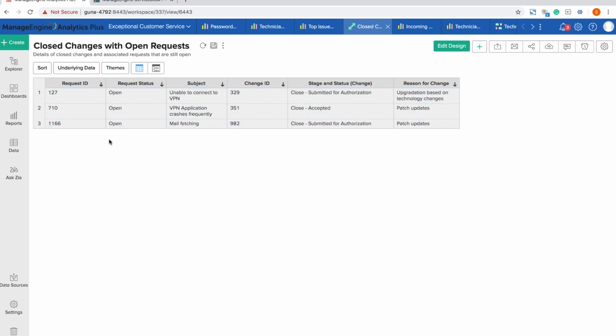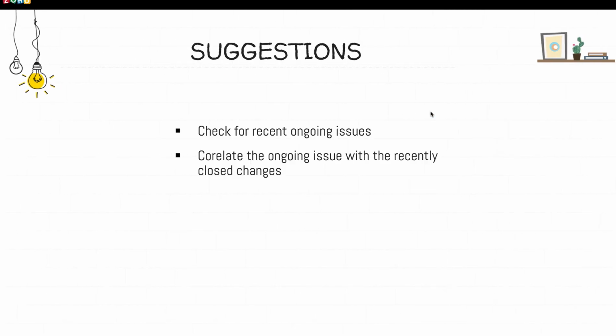This raises some serious red flags because as a help desk person myself, I know that any firewall changes or patches or upgrades that happen can mess up the VPN configuration. So as a next step, as a part of troubleshooting, we need to ensure the overprotective firewall is not halting the connection, at the same time without compromising on the network security. So the suggestion here would be: check for recent ongoing issues, and correlate the ongoing issues with the recently closed changes.